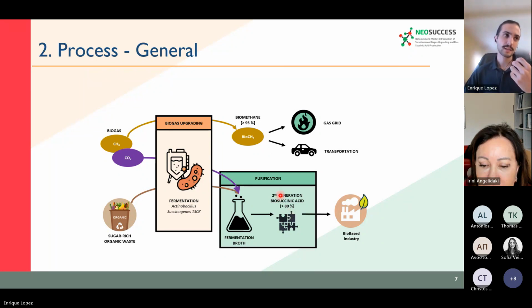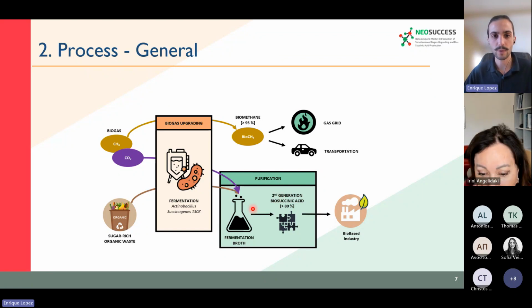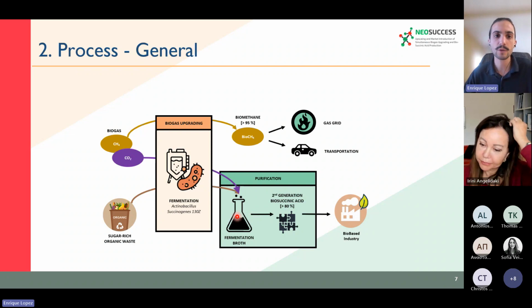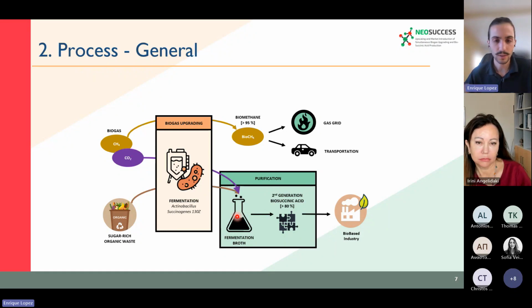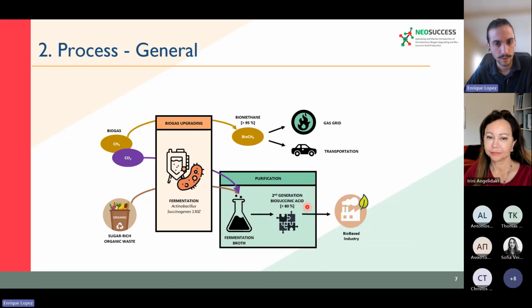So the following step, once we have finished with the fermentation, we're left with a broth of a mix of things. Some of the biomass coming from the Actinobacillus, some of the sugar waste that was not completely degraded or transformed into succinic, and we also have some other acids such as acetic acid, for example, or some other compounds inside the broth. So what we want to do is eliminate everything that we're not interested in and leave the succinic acid as pure as possible, leaving as a result like a whitish powder that you will see in some pictures.